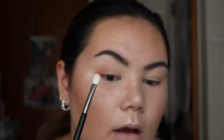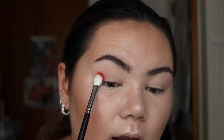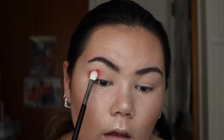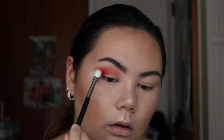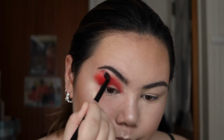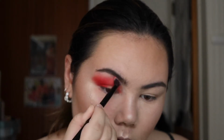But here you go. I'm going to start off with the shade You're Kidding, which is a bright red, and I'm going to pick that up on the M433 from Morphe, and I've just washed my brushes and now they're dirty again, but look at that pigment. Oh, and I'm just going to pack that on my corner. Don't judge me if this doesn't look good because I am not good at eyeshadow. And then I'm taking the shade Rusted just to blend out those edges.